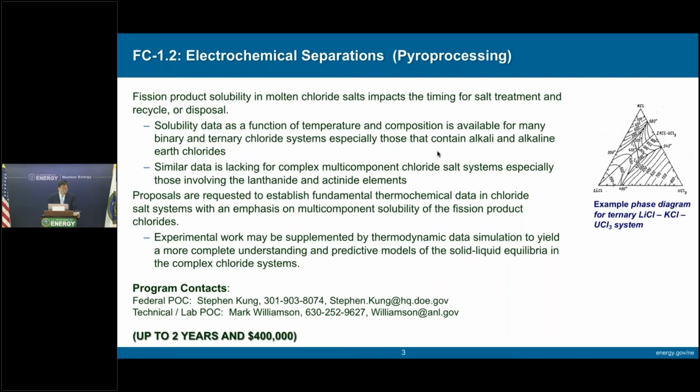Our goal for this one is solubility data generation using experimental methods. Solubility data are available for a lot of binary and ternary systems. But once we introduce actinides and fission products, say rare earths or other elements, in this system, we may experience some knowledge gap here. Secondly, we sometimes see inconsistency in these data sets. Sometimes they may all be correct, but we don't know why they generated different results. So we encourage you to help us in this area.